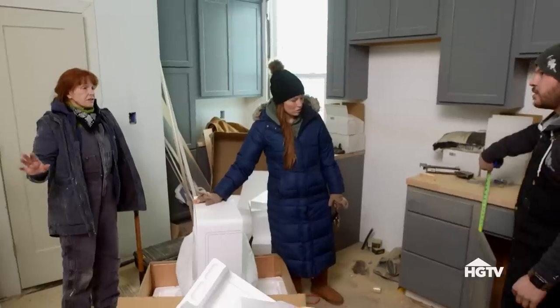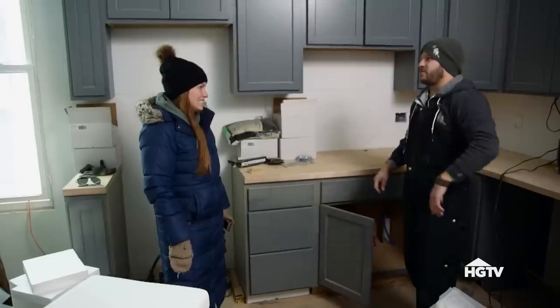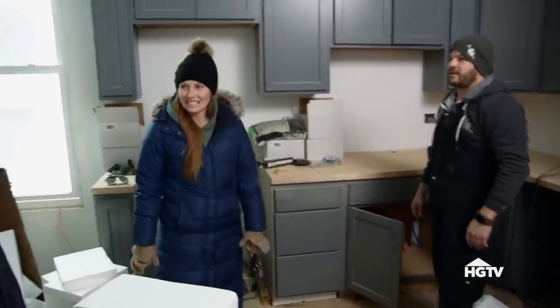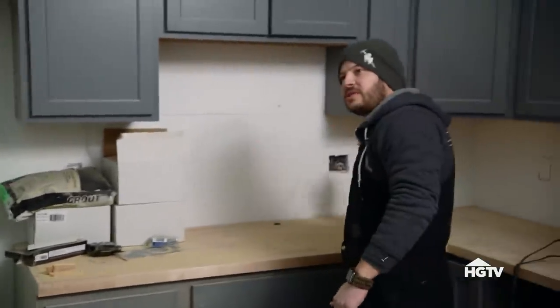You know how we fix this? Tell me. Our sinks need to be higher. Mina hates it. Why do you hate it? It's a crumb catcher for one, I can see that. What do you mean it's a crumb catcher? Well, you can't just wipe stuff off into your sink.